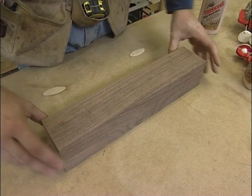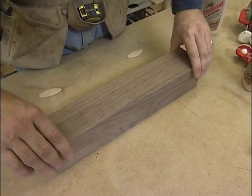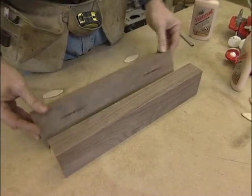Now the biscuits aren't for strength, they're there to locate the two boards together, because as soon as I put glue on these surfaces and try and clamp it up, they'll want to wiggle about, and the biscuits will stop that from happening.